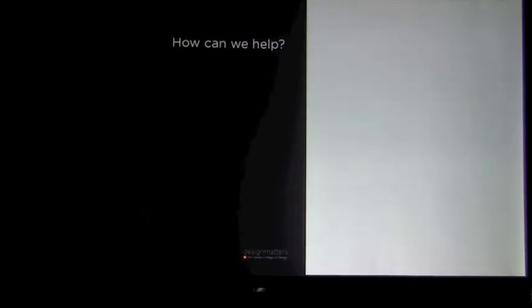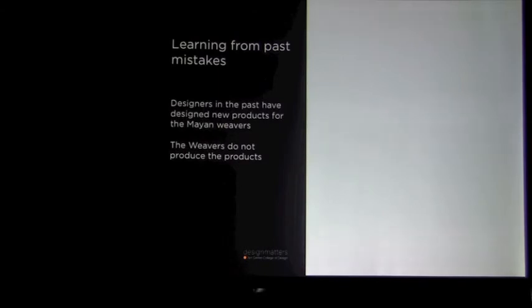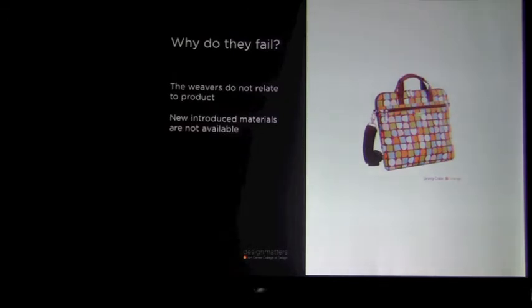Before coming up with a strategy, we looked at the past mistakes that have been made, where designers introduced new products to the Mayan weavers, and the weavers would not continue producing these products. They failed, one, because the weavers could not relate to the products being introduced, and or the materials weren't available around. They would introduce clips or other materials that weren't sold around the lake, so the women couldn't obtain them. If designers were to introduce a laptop bag, they couldn't get the materials for it, or they don't know what a laptop is. So how do they sell this idea, or continue producing this when they don't have the experience with it?